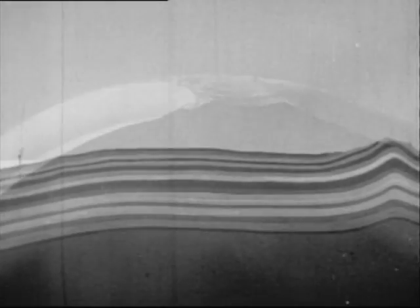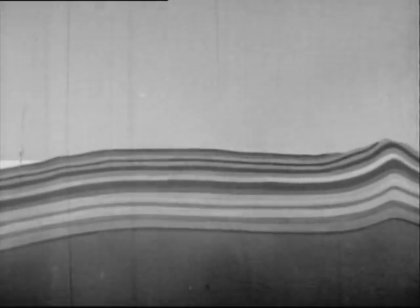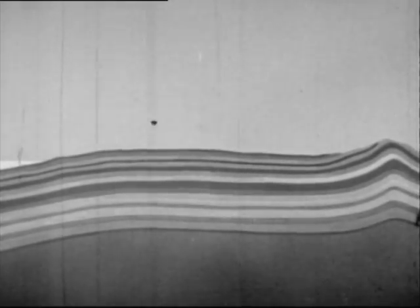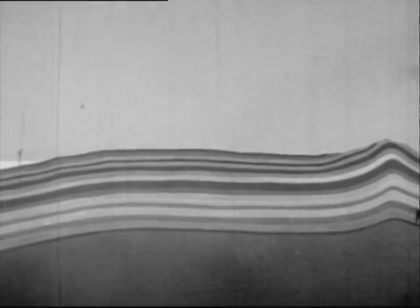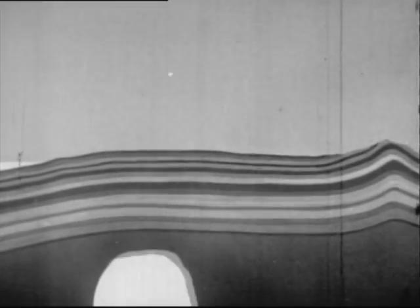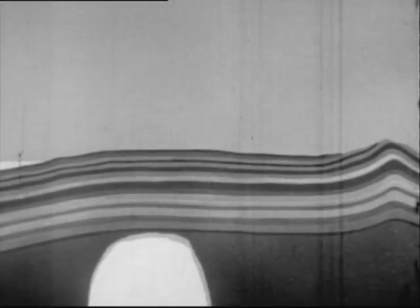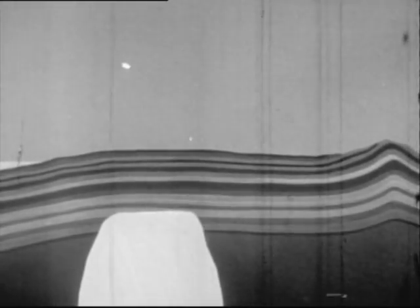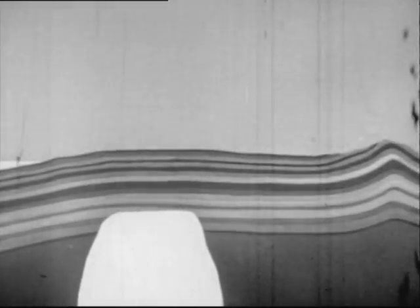Due to the tremendous pressure from above, most of this interior is regarded as solid in spite of its great heat. But when the pressure on an area near the surface is reduced by any great crustal movement, large quantities of the inner rock melt and form a liquid called magma. This hot magma may solidify before reaching the surface and form a great mass known as a batholith.